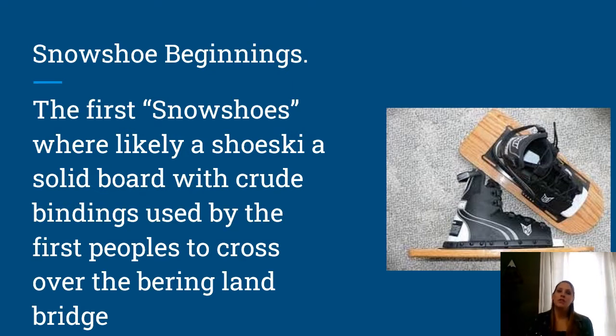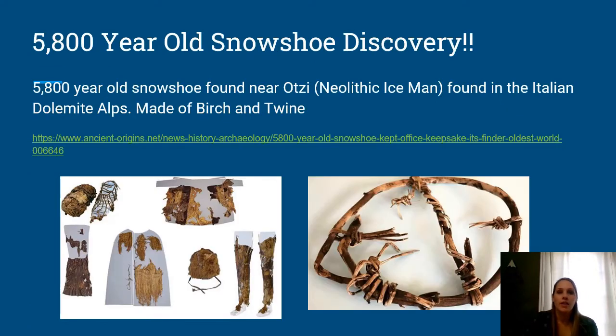Eventually, these would have morphed into all different sorts of styles of snowshoes, as we'll see, as well as into what we know as the modern ski. One of our earliest archaeological examples of an early snowshoe came from the Italian Alps. It was made of birch and twine, so they just made a round frame out of that birch and strung twine and bound that to the foot or the shoe. This snowshoe was found near Otzi. It was a Neolithic iceman that was very well preserved, found in the Italian Alps. So you'll see the frame of that snowshoe is pretty well preserved. The webbing in between, not so much.